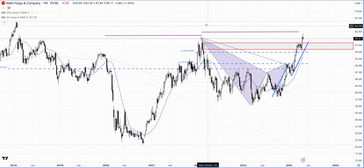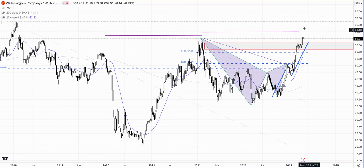Now the key question is whether this has the potential to be a double top. If we look at a high to high cycle and we just take this high around here, and then this high to high, we projected the high should have come in around 18th of March, so almost a month ago. And for a while it was just stuck in here, and then a couple of weeks ago it moved above that. So maybe the cycle we have is a little bit more approximate.